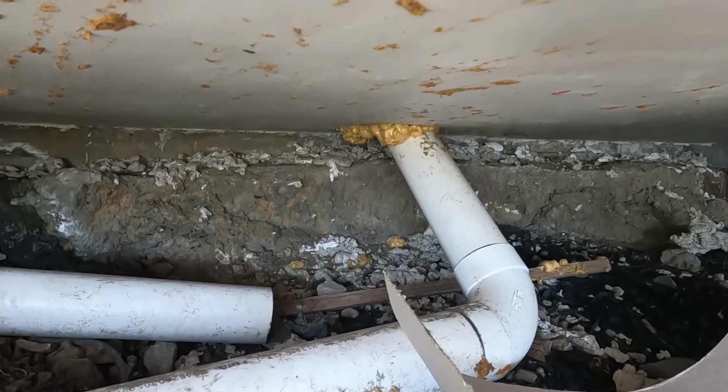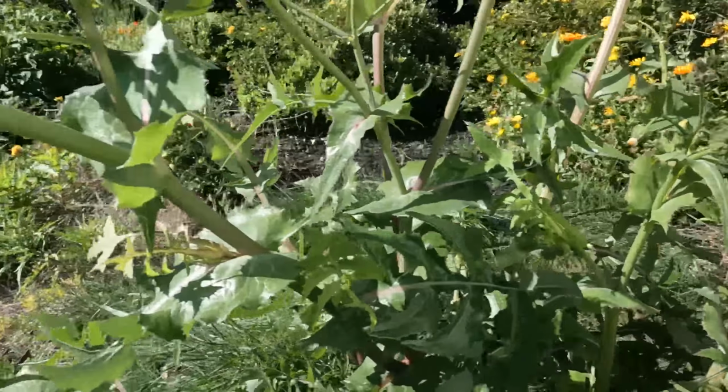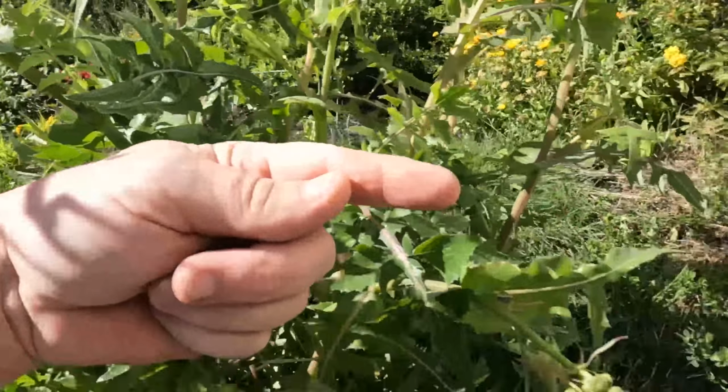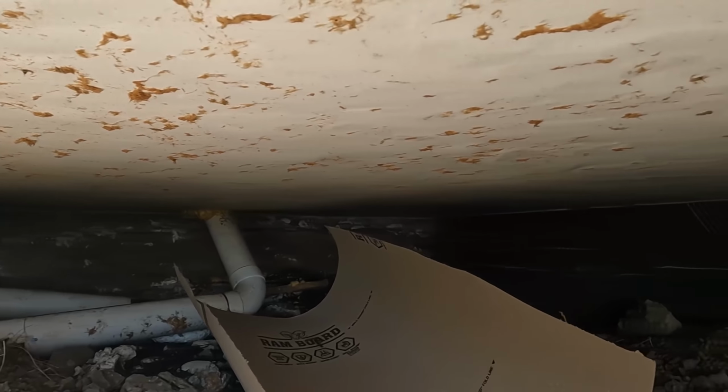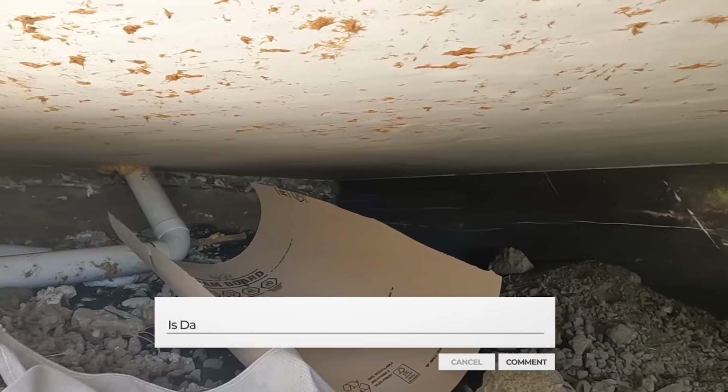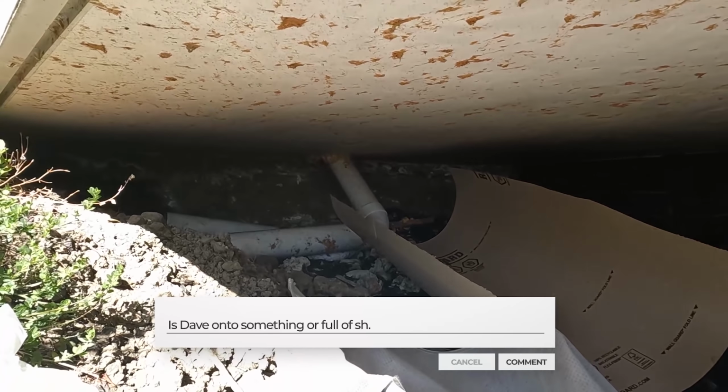Not only that, these are area drains. So it may explain how they're bringing all this foliage into the pipe, dragging it in, and then going up into the ceiling. Let's see if I'm right though. Cross your fingers. If you want, take a moment and leave some comments as to if you think I'm onto something or do you think I'm just full of it.